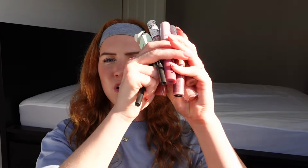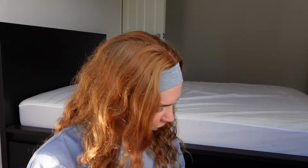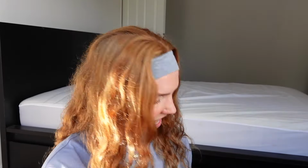Lip time is upon us. Oh yeah, forgot to say one more spray of the setting spray just to make it last that little bit longer. I have got a whole array of things that I use. I tend to go for a nude. I'm not like a red lip kind of person. I just don't think that suits me.